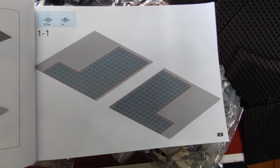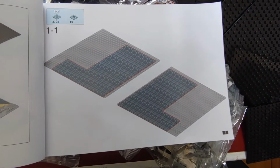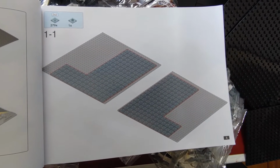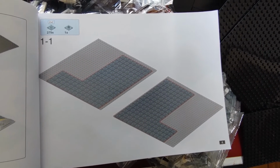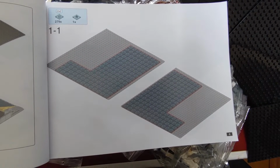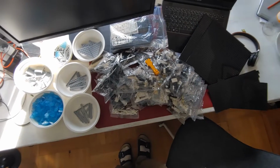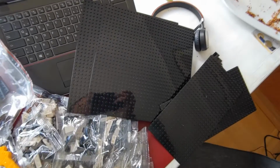When I wanted to start with step 1-1, I noticed I'm missing the base plates. Well, no wonder I missed them, because I only emptied box A and sorted those blocks which were in box A. Well, box B also contains blocks from step 1, so I had to empty all of box B. And well, you see, there are quite some blocks, but luckily I found the base plates.